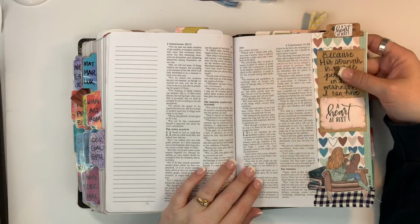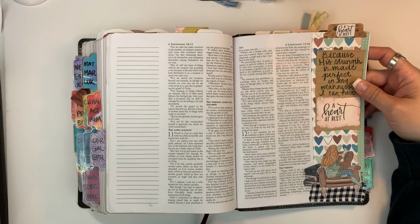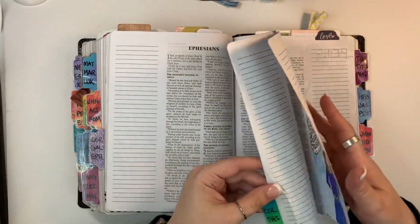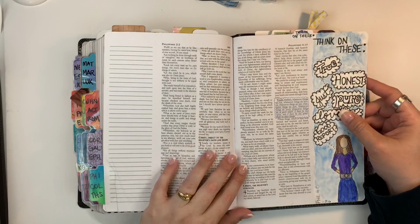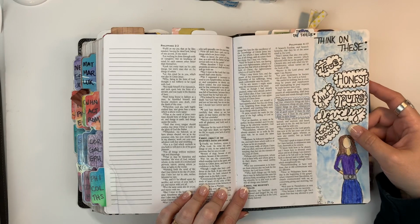This is another entry from Heart at Rest. And again, I was covering up the lines in the margin with some of the papers and things. I feel like I have skipped some entries that I know are in here somewhere, but I must not have them marked. Anyway, this is Philippians 4:8, another very crude drawing.